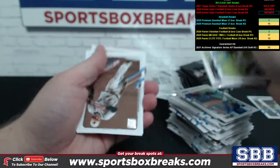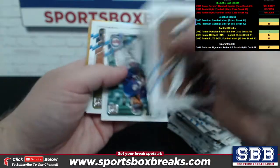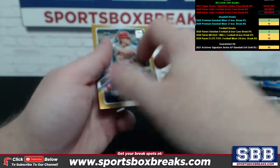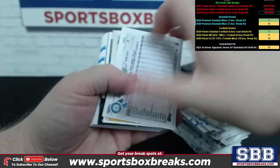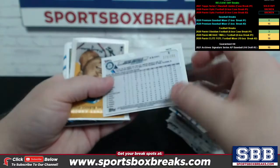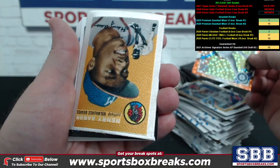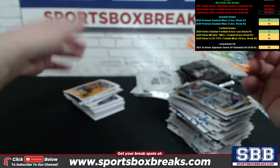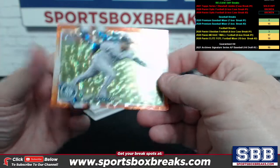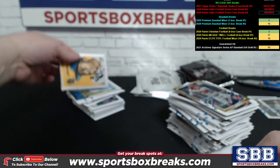So Obsidian can be done tonight if we could fill it in a reasonable amount of time. Harrison Bader. Numbering to 299, Justice Sheffield. And we got, right there, you could see a little Hank Aaron action. What are these called again, these patches? Justice Sheffield, that's the 299. I'm going to put that off, and here it is.